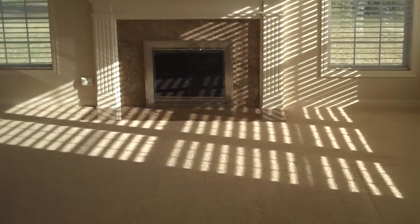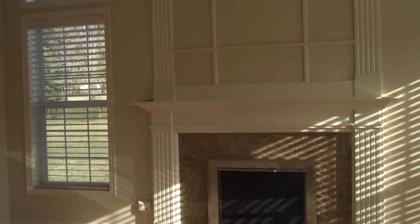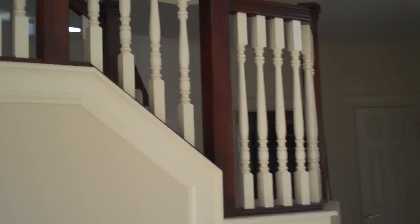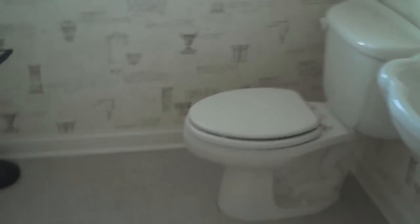Once inside the great room, soaring ceilings, beautiful gas fireplace. Still on the first floor, we have an office. Recessed lighting. Half bathroom. Very nice.